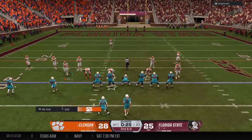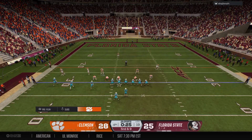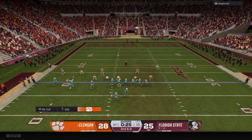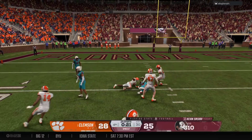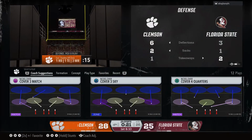Coming to the line of scrimmage at the 30. It would be a long field goal, but they'd love to pick up a few here on 3rd and long. The offense changing the play. Looking for a man. It's Sperry. Got his man downfield. Timeout called by the offense. Clock stopped with 21 seconds left.